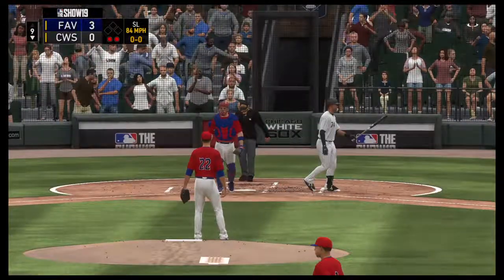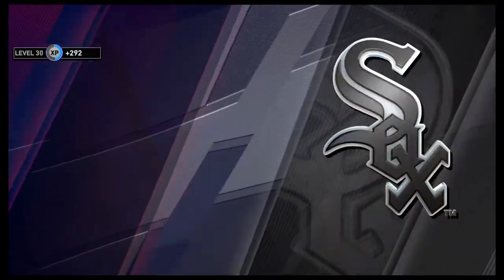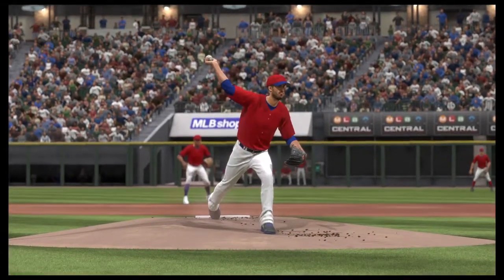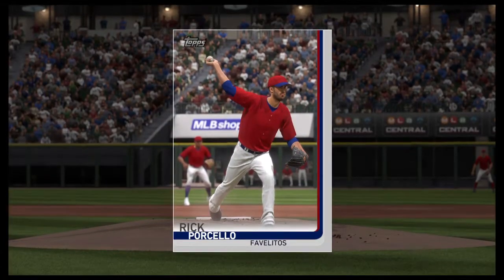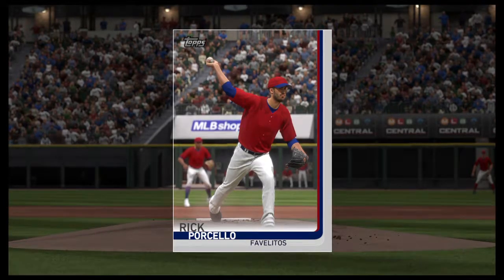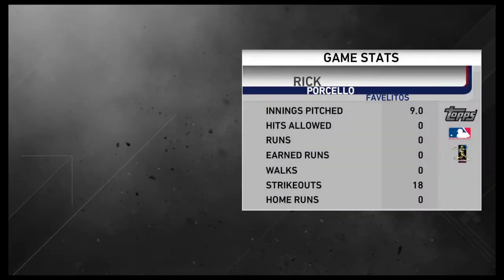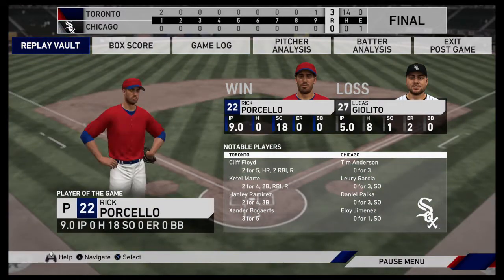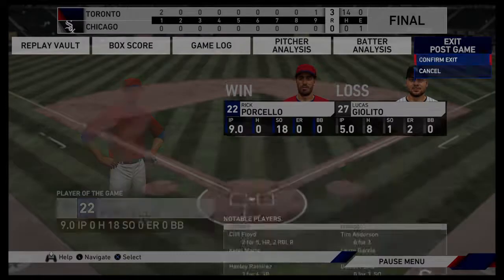A perfect game. And fellas, the outing turned in by the man you see there certainly can't go unrecognized. Rick Porcello. Strike oppose. He's our tops player of the game. Yeah, he was outstanding. Swing and miss stuff on the mound in this one, as evidenced by all the strikeouts he racked up. That's dominant pitching.